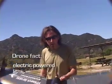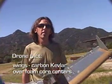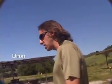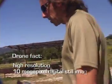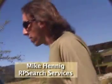It's battery powered, lithium polymer batteries, all electric. The wings are carbon Kevlar lined, foam core centers. High resolution still imagery, 10 megapixel plus digital imagery. And I can also do real-time streaming video. Okay. What are you doing today? High resolution still imagery.